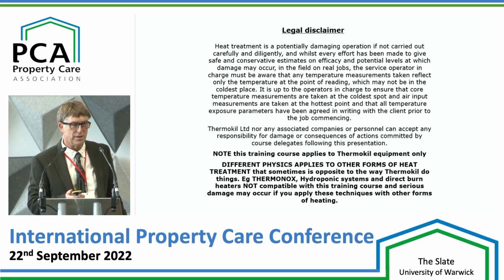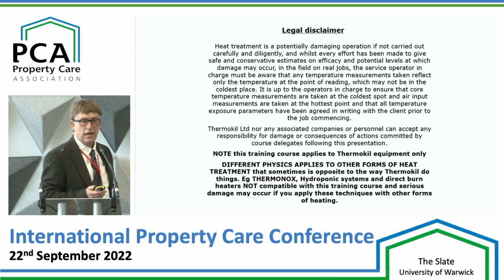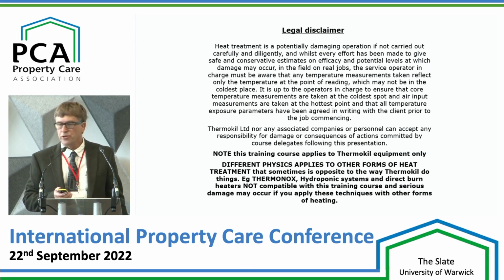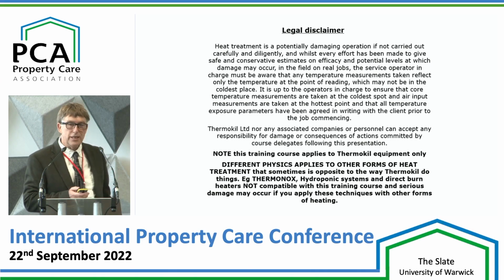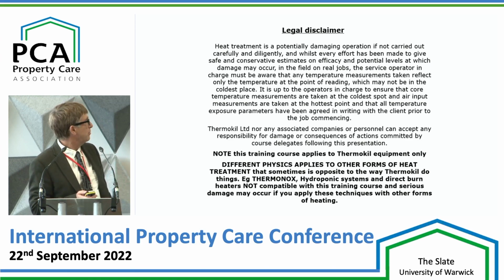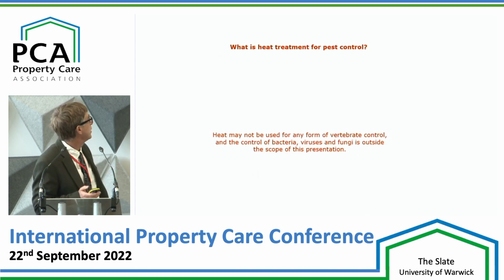that causes problems, it's people that cause problems, and ignorance and a lack of understanding of just how much damage heat treatment can do to buildings. There's literally been millions of pounds worth of damage done by ignorant people over the last 25 years that I've been involved in doing this.